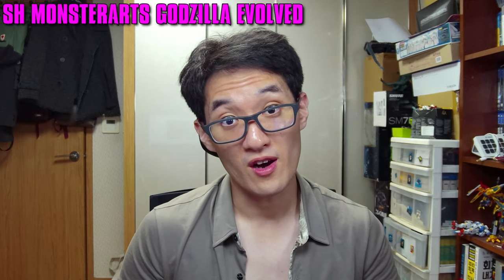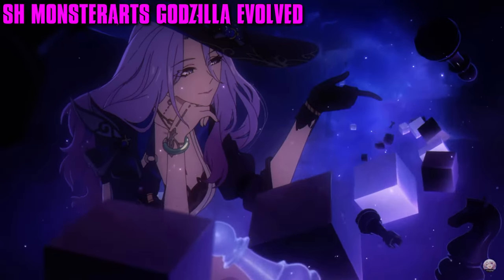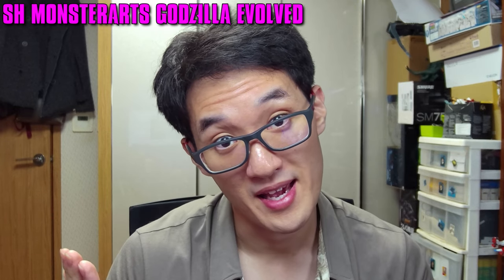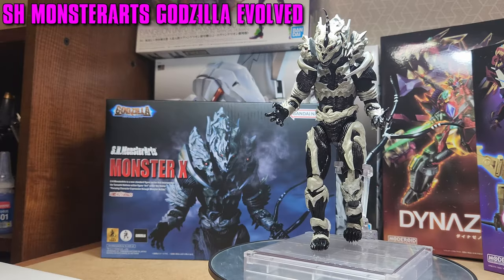Now, if you recall, with the surge in inflation and the associated prices of raw materials, many companies decide to cut costs by either cutting corners in the paint job department, or for the more common case, by reducing the number of accompanying accessories, with the Monsterarts being the poster child of such practices.